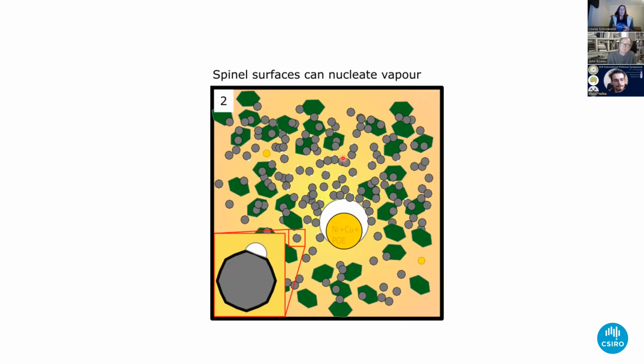The amount of vapor that's saturated in the silicate magma can actually nucleate into bubbles just on the spinel surface. So the roughness of the spinel surface can allow for bubble nucleation to occur and allow more of these gaseous phases to nucleate and exist even when there's no sulfide around.